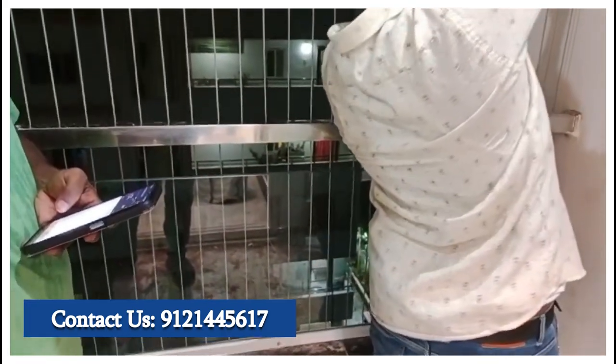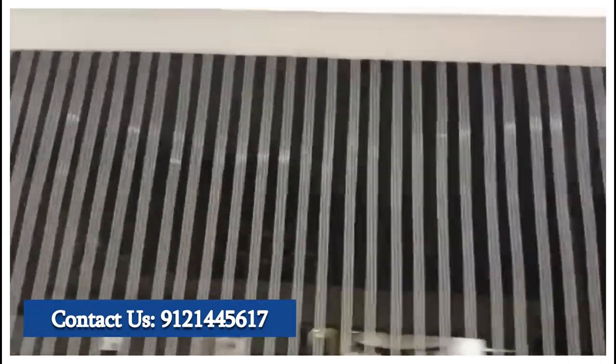Ready to transform your home with Secure Netting's invisible grills? Contact us today to learn more about our products and services.